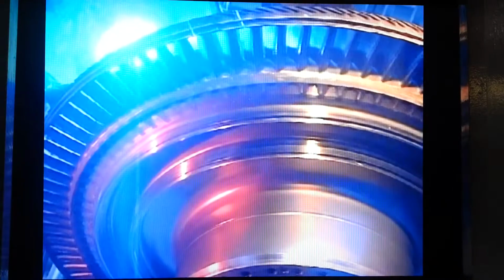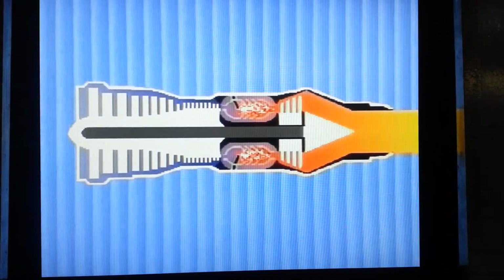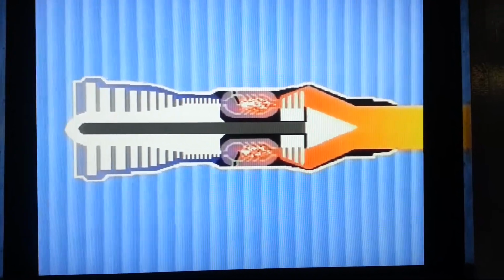It's vital that turbines are perfectly designed and manufactured. Just this one stage, the high-pressure turbine, can generate 50,000 horsepower, at which point the blades will be spinning at 1,500 feet per second. That's over 1,000 miles an hour. So everything must be done to ensure that the passage of the gas through the turbines is as smooth as possible.